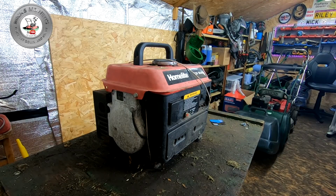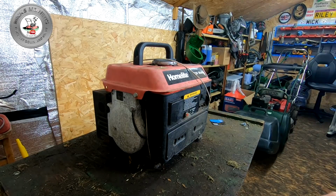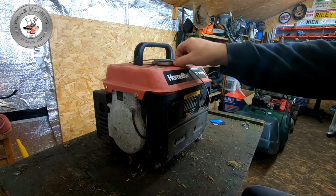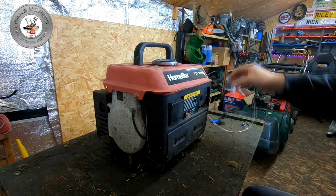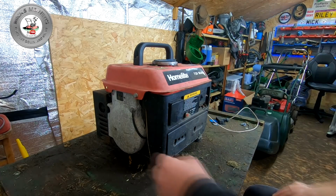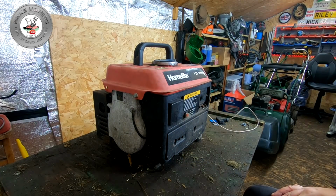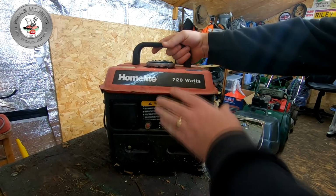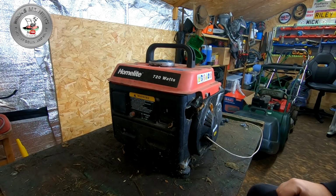Right, so here is the little Homelite 720 watt generator that Snobby Scrap Picker and Dusty Blonde brought down to my shack just the other day. It was found up London Way on the side of the road. Someone thrown it out. This was one of Snobby's street finds.